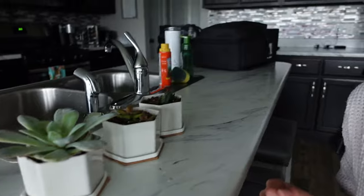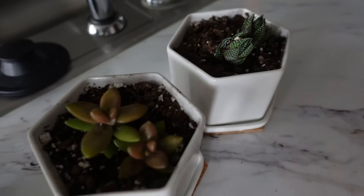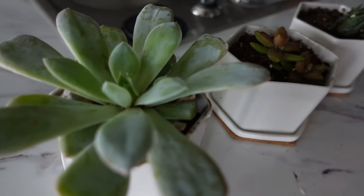Okay, I successfully transferred my plants. So look at them. Look at how cute they are. This guy, and this guy. I've never actually had a lot of luck with succulents, I'm not gonna lie. Or any plants for that matter. I really don't have a green thumb.